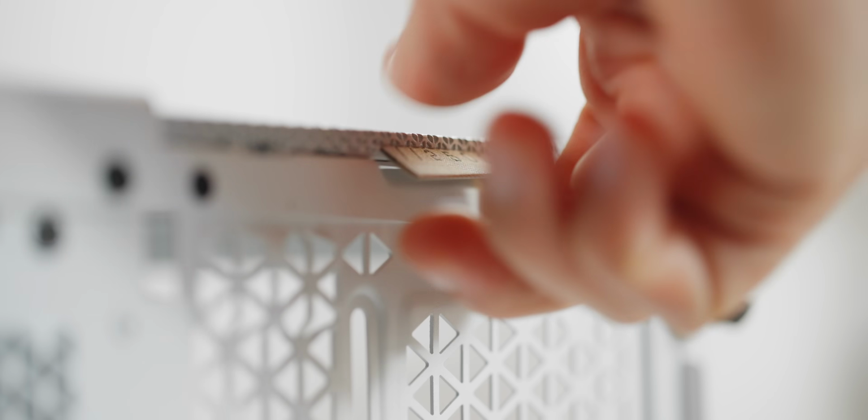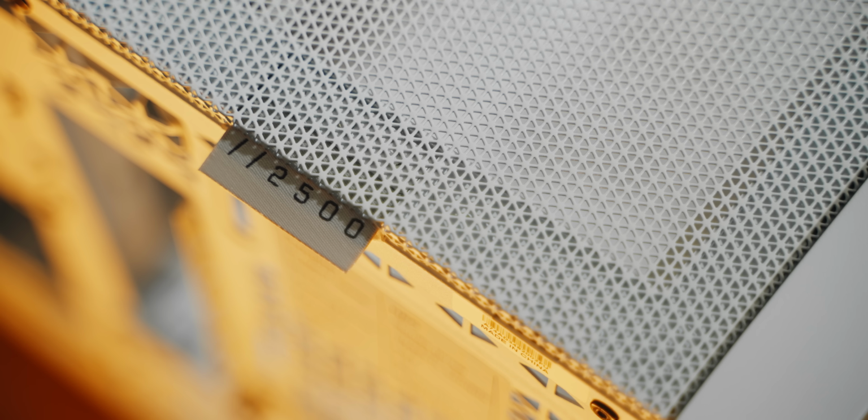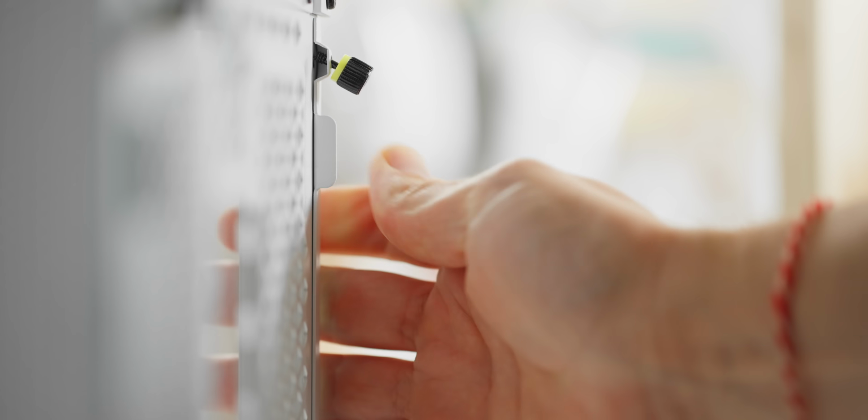So first, the fabric tab at the back on the top panel is too short and hard to grab. Like 5mm longer, and this would not be a complaint. The same applies to all the metal extensions on the side panels. They're way too short for comfortable use, and you can see the thumb screw for size reference. This is just a weird cost-cutting measure.